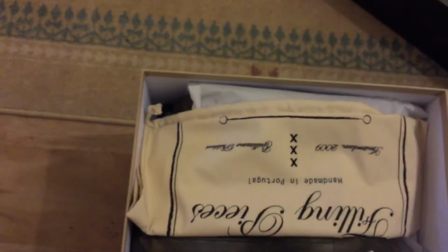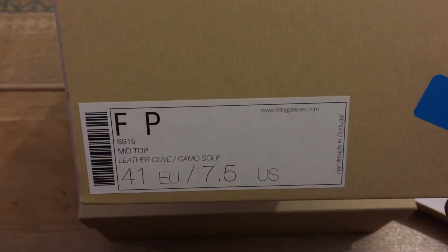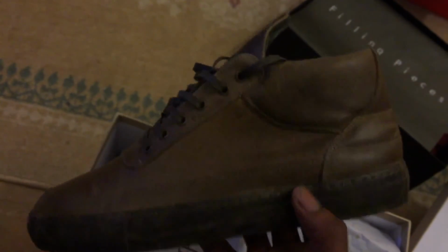Anyway, these, my personal favorite. These are mine. Shouts out to Sav again, said it's an old man colorway. Like, blood, you don't know. Anyway, so this is the Filling Pieces mid-top leather olive camo sole. And you know I like camo. I saw these and I was like, man, I've got to get these. If you want to see a full review, when I start talking about the inside and all of the leather there, holler at me.